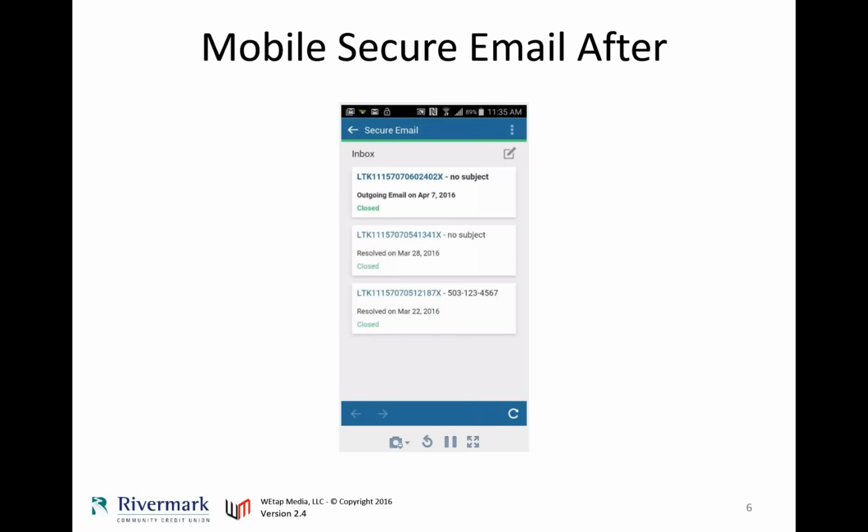I forgot this slide was in here, but the other thing that did come along for the ride is we did this with FTSI and WEtap. The third-party vendor also had secure email. The reason we're showing this screen is we did the same activity for secure email that we did with chat. That secure email was not available on mobile, but because of the responsive design, you can see on the screen here, it is now available on mobile as well.